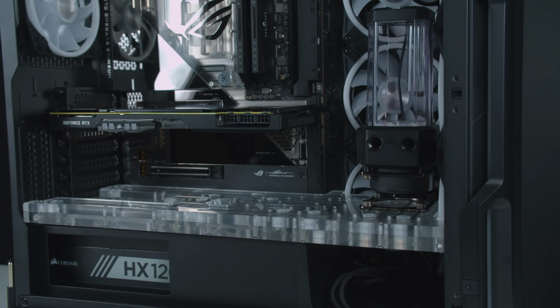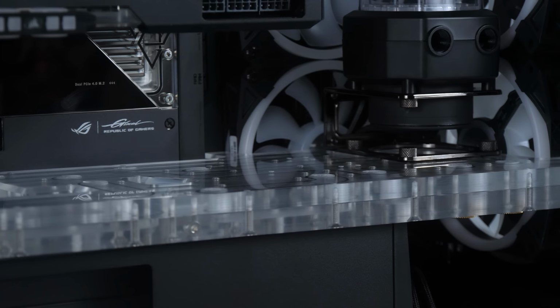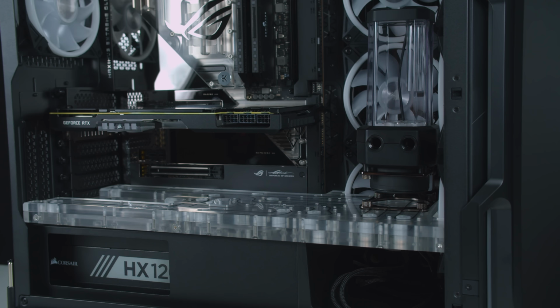So I was really hoping for this to turn out the way that I wanted it. I was gonna have a second reservoir right next to this one, but GPUs these days, they're just getting way too big for these systems. Like, this is a huge case. This should be able to fit a second reservoir quite easily beside it, but unfortunately we can't.